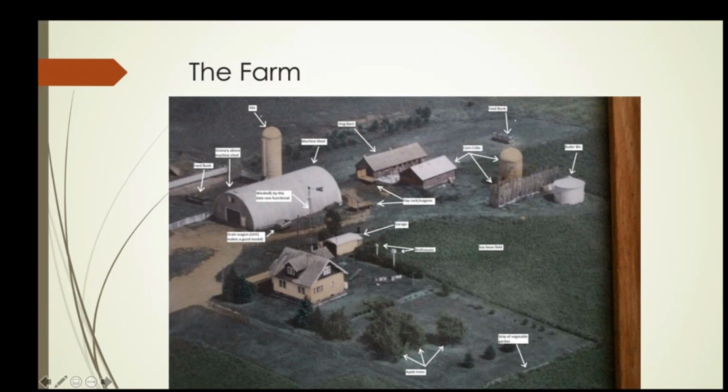If I don't have a picture of it, and I have a lot of pictures, I go out online and I find a lot of things. This is a pretty standard thing. I'm going to kind of use my mouse to circle over it. But one of the things that you'll notice is the area up in the upper right-hand corner. There is an awful lot of grain storage on this farm.